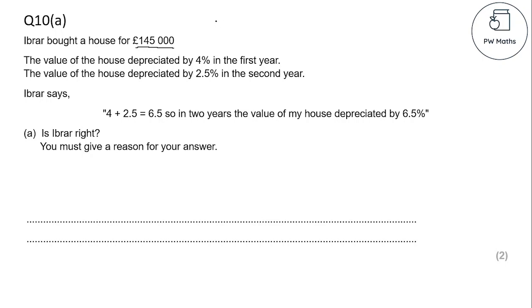Depreciate means goes down, and I always draw a box or visualize a box with the price of that house. It was worth 100%. It's depreciated, so it's gone down by 4%. Chop the corner off, so it looks like 96% of the value of the house is left. Put 96 shift and % into the calculator, and it's 0.96. 96% is 0.96. That is called my multiplier.